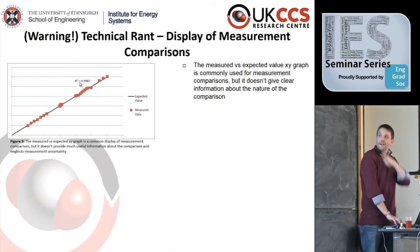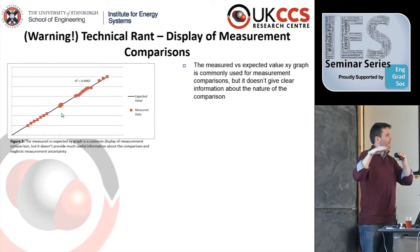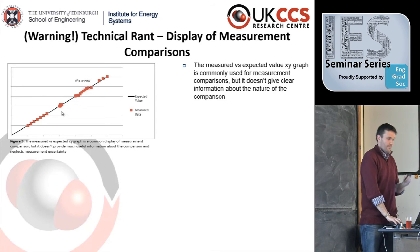So that red line, those red dots, they all have uncertainty in them. And you're just kind of ignoring that. Also, your black line may also have uncertainty in it. And you're just ignoring that too. So this error and noise of repeatedly comparing things together, you just ignore it all. And it's pretty bad practice.